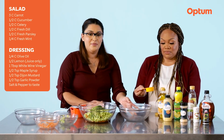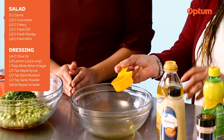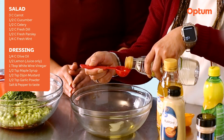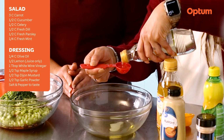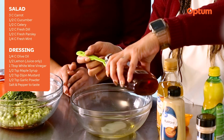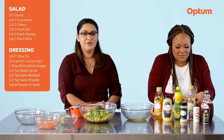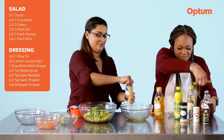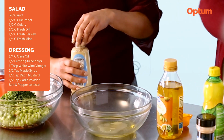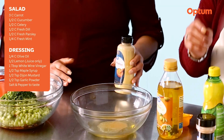On this bowl here, we're gonna make the lemon vinaigrette dressing. We have 1/4 cup of olive oil, and then half of a lemon, just the juice, and then 1 tablespoon of white wine vinegar. And then half a teaspoon of maple syrup. And then we'll do half a teaspoon of Dijon mustard. And then half a teaspoon of garlic powder. And then we'll just add salt and pepper to taste.